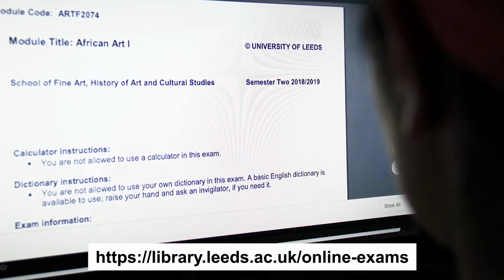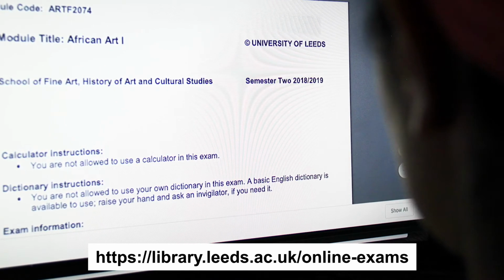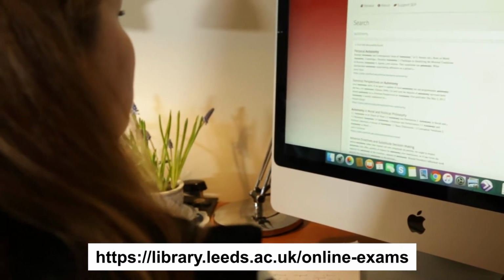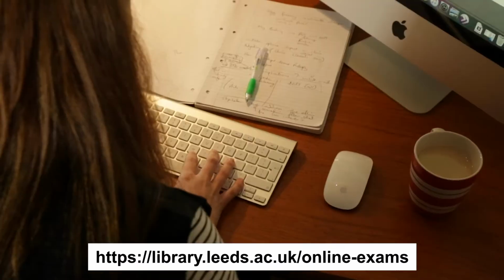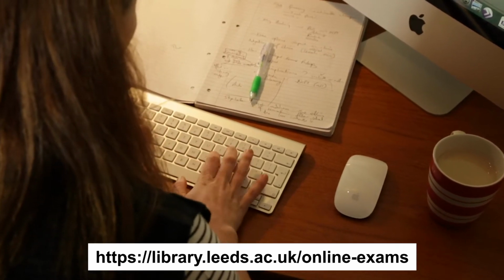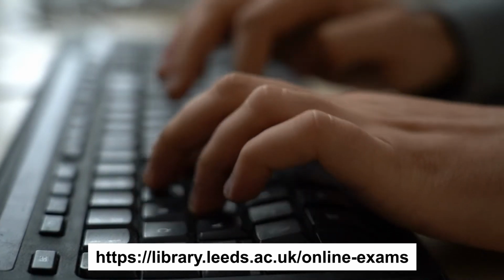You might be given a fairly long period of time between the exam questions being made available and the deadline for submission. This gives you time to sit down and write your answers, and to allow for any delays due to technical problems. Your school will let you know the recommended amount of time to spend on the exam itself. They don't expect you to write for the whole 24 or 48 hours.